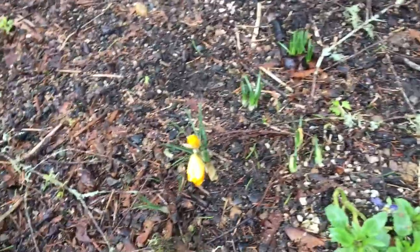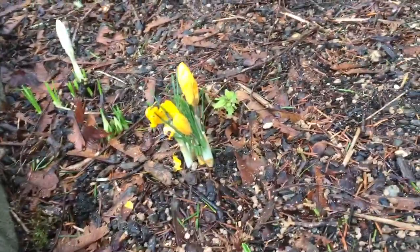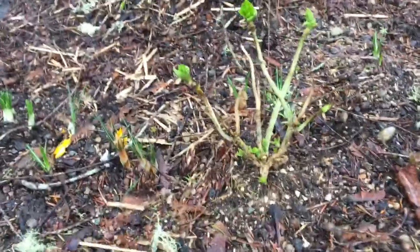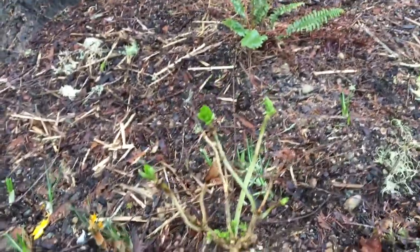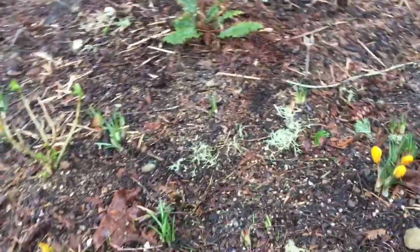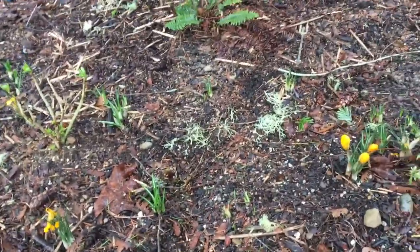You see how there's multiple plants now all smushed together instead of just one, which is super duper cool. Here's a hydrangea that I planted last fall, and it is coming back to life, which is exciting because I thought they died. This ring does not get a lot of water because I suck and forget to water it.